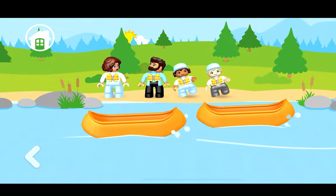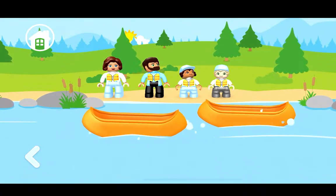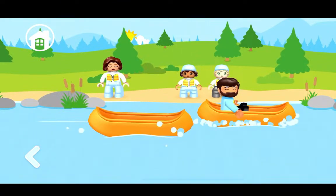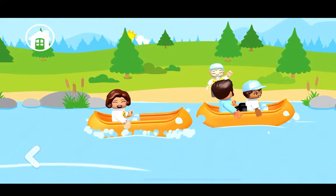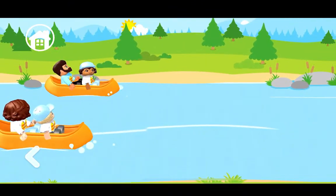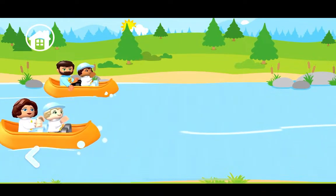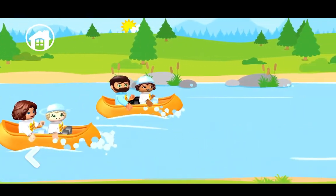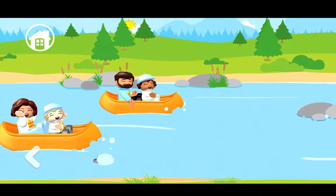Here we see two boards. We need to break into teams, get onto the boards and swim. Okay, father and one child, mother and the other child. Okay, remember, you must swim around all the obstacles, stones, ducks, etc. See? Go. No, it's stones. Oh no, daddy. Go to the boat.